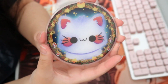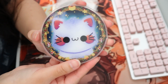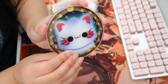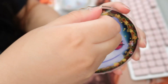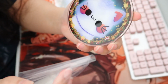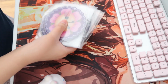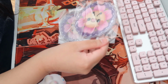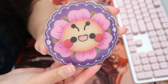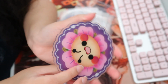I also made some acrylic coasters. This is a Mooncat coaster, and I already have a Mooncat coaster. I'm gonna talk about the designs and the manufacturing process more in a little bit. Oh, these are really easy to take off. That's not too bad. And then here is another coaster, but this time it is a bee flower and it has a curved edge.